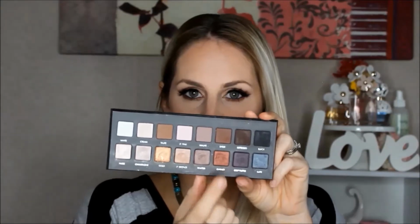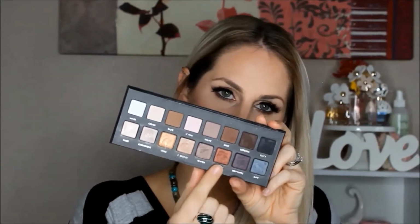So the star of the show today is the beautiful Garnet shade, which was one of my favorite shadows in the palette. So I will stop babbling and I will get started.